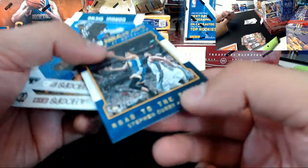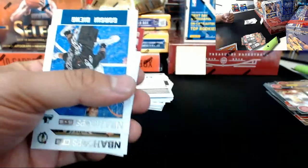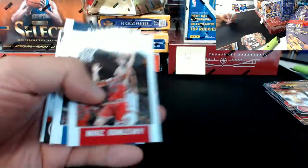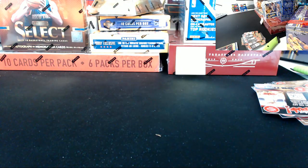Roll to the finals. Another Chef Curry. This one's out of 999, 184. Second round. So a little bit shorter number for the second round. Got two of them in there. Last deck. Andre Drummond, base parallel for the Pistons. Mason Plumlee. And that was the first box. That was Hoops. Keep the dummy cards there.